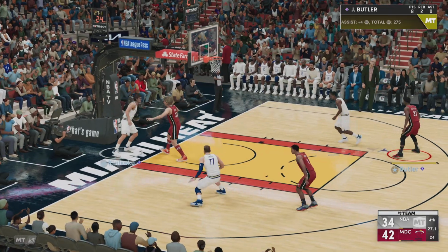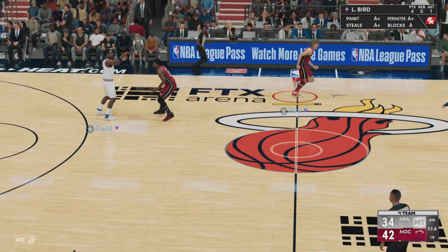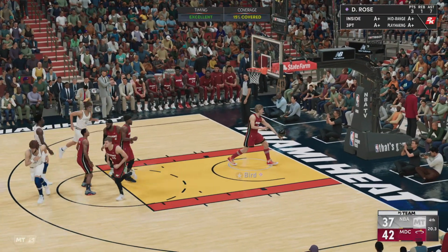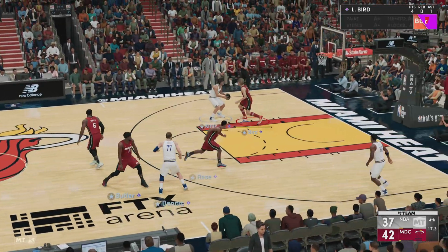But looking to close things out. That might have been the nail in the coffin. Well, at this point, they're so far up, it would take a real collapse to give this game away at this point. Oh, he buries it from outside. And Doncic loves the ability to respond with a 3. That is tough.